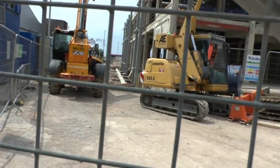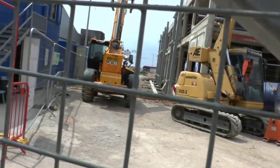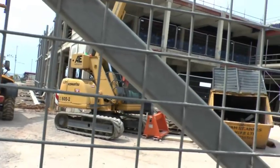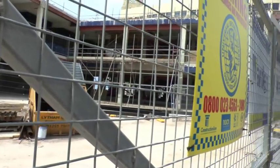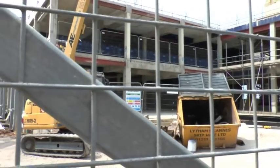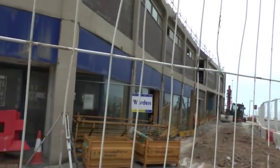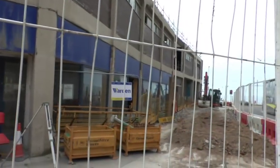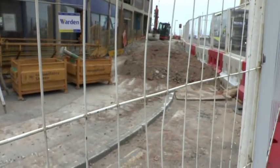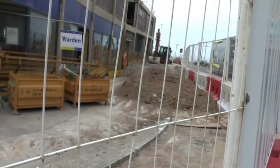And now our usual view from the rear to the front. We are now at the second of two sides at this Sands Venue Resort Hotel, and you can see very, very good progress here as well at ground level.